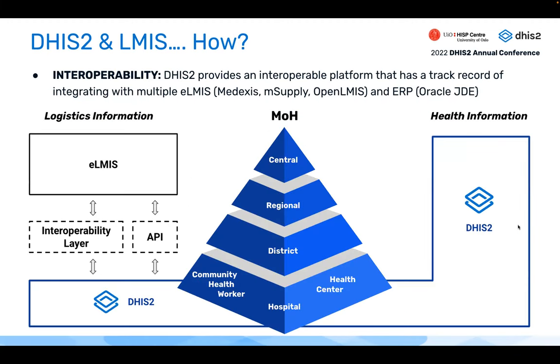So the how, if we just quickly represent here the health information system on the right, the pillar with DHIS2 being used at multiple levels to capture and analyze health data. The way we foresee that in the logistics information pillar on the left here is you have DHIS2 at this community health worker, health center, and hospital level at the point of care being implemented, again, oftentimes by a health worker who's also managing stocks.